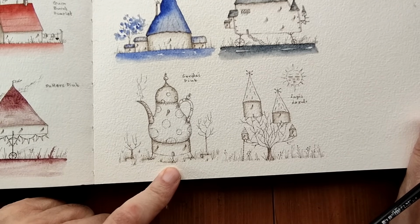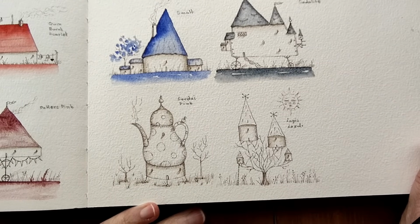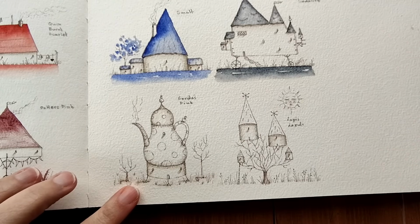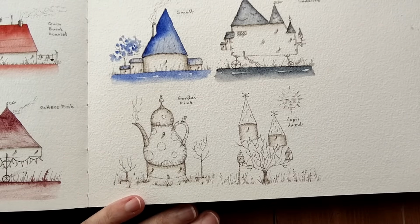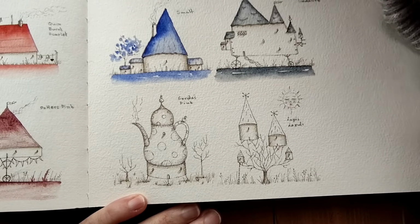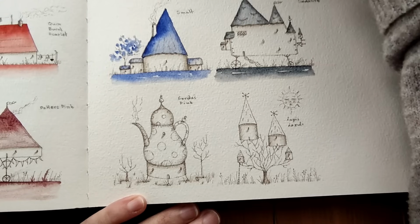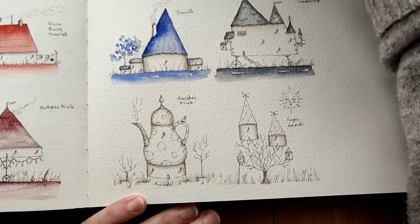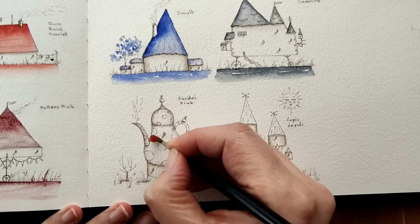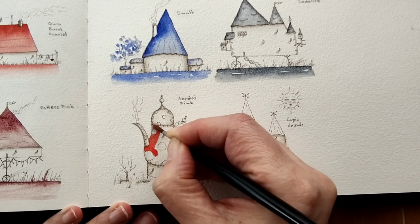Now we have a teapot house, which I've been drawing quite a few teapot houses, and I thought, why not include a teapot house in this collection of drawings? So I'll be colouring this little teapot house with another favourite of mine from Deep Deep Light, which is called Gerda's Pink. I love warm pinks, and I really love this one especially. Trying to pick up the colour there. So lovely, so lovely.